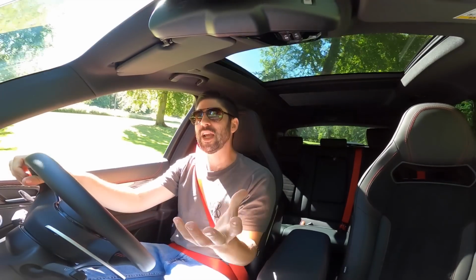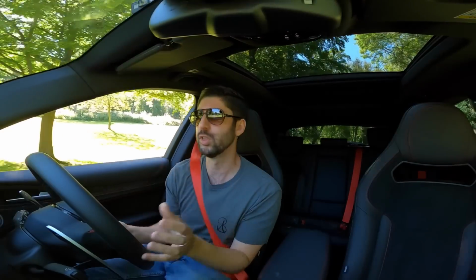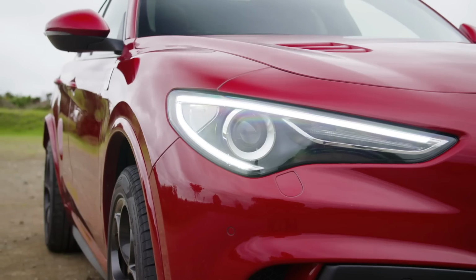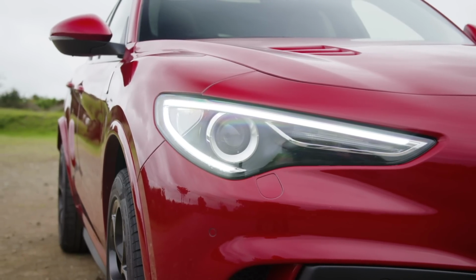Now, one more thing on interior, which is something that Alfa said they've changed, but as an individual we should never notice the difference, is the fact that they've reduced all of the inside cabin noise. So they've added some kind of resonators inside the car to make it more pleasant as a driver, kind of try and increase that premium feel.